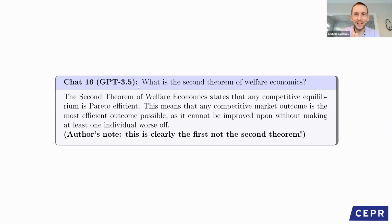And I engaged even in some back and forth, and GPT 3.5 insisted that this is the second theorem. And it just confused the two. So when I asked about the first, it stated the second. When I asked about the second, it stated the first. So this is one of those examples where we can see that we really have to be careful using these systems. And we have to be aware that they regularly hallucinate. And since our students are already using them as tutors, this is making for interesting teaching times. All right, there is a whole bunch of further examples and further discussions on what this means for economics, but I'll hand it over to Kevin now.